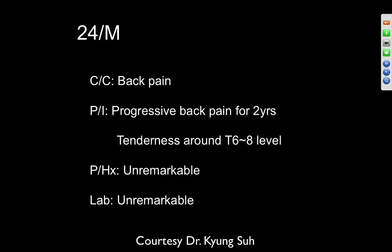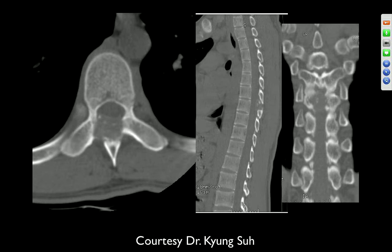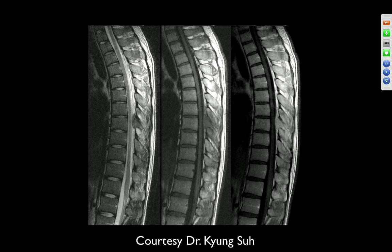All right, 24-year-old male, back pain, progressive for 2 years, tenderness around T6 to 8 level, unremarkable history. Bone scan shows a focal area of uptake in the mid-thoracic spine. CT shows a destructive process in the lamina near the origin of the spinous process. Again, MRI shows a destructive mass lesion within the bones. It's kind of iso on T1, low on T2, and enhances post contrast.